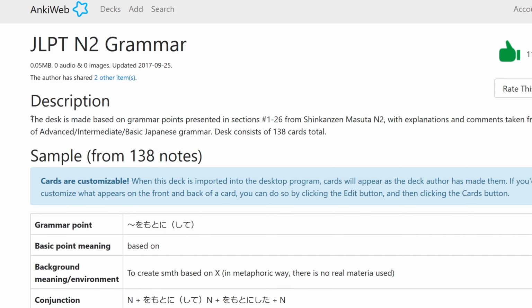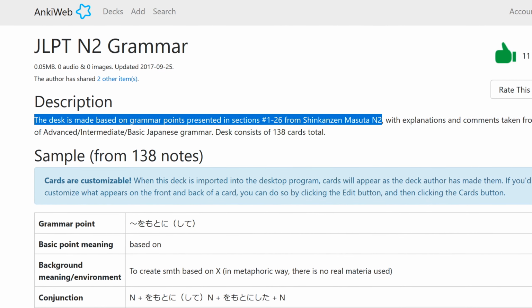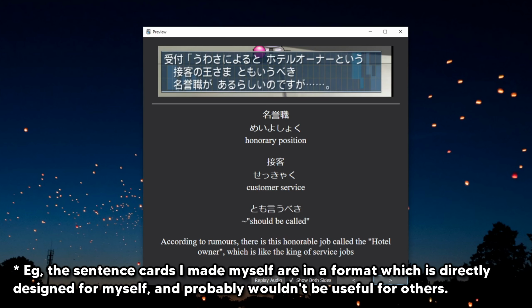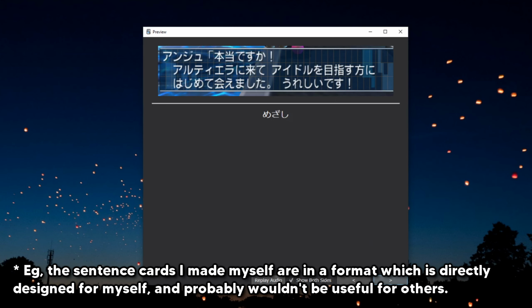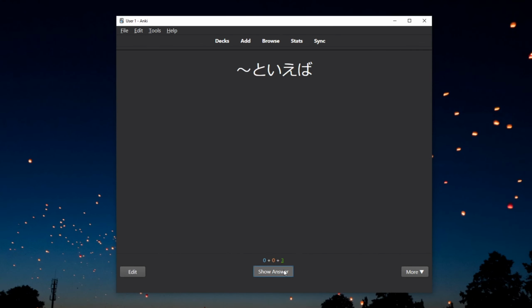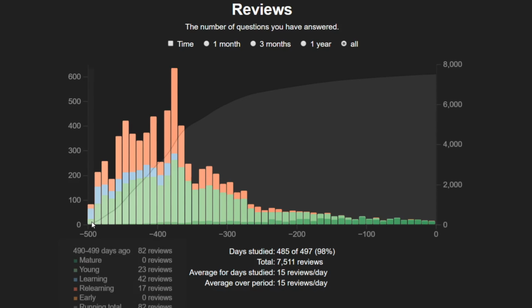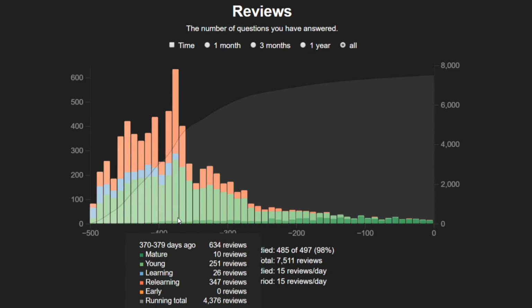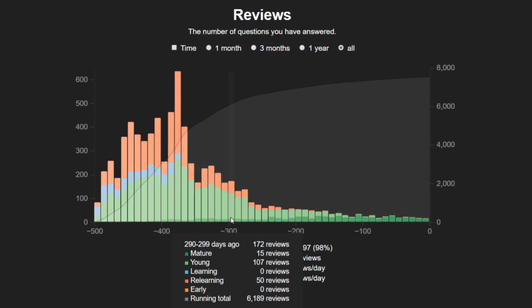And lastly, I don't recommend using pre-made decks made from textbooks or resources that you haven't used yourself, especially if the cards are in a format which the author of the deck personalized to themselves. For example, I tried using a pre-made deck made from an N2 grammar book, and honestly, it was a terrible idea. I was really struggling with the cards, and I already knew that it probably wasn't worth using, but I stuck with it to the very end to see if I could still benefit from it.